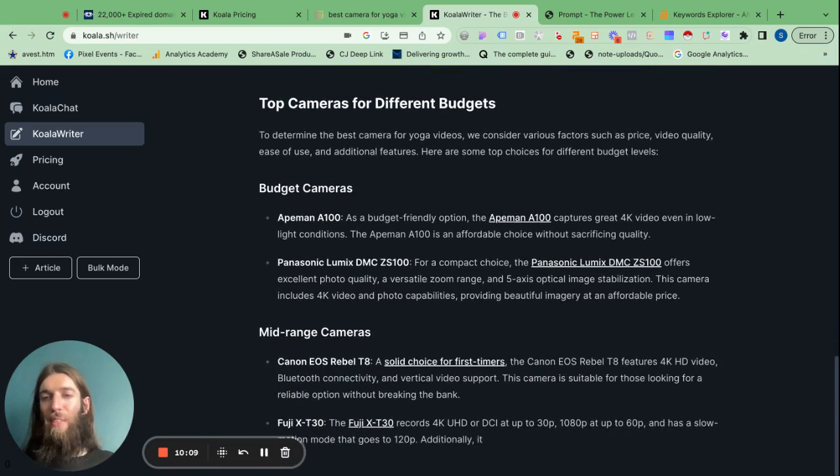So don't just go for, if there are 10 cameras, the top 3, which are probably also the most expensive.